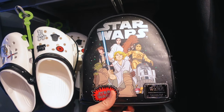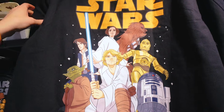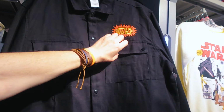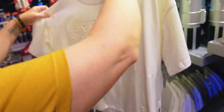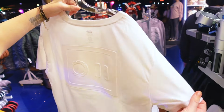So there's a whole new kind of anime style collection that's out, which we were anticipating is probably because of Star Wars Celebration being in Japan. So this is like a sort of denim jacket. It's kind of got a little Han Solo vibe with the pockets. Embroidered patch on the front. They also made a bag, as usual. They have a lounge fly bag. I know you liked that before. No. It's cool. It's got the Stormtrooper 3D imprinted.